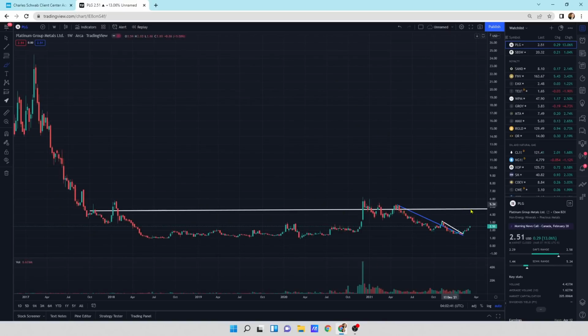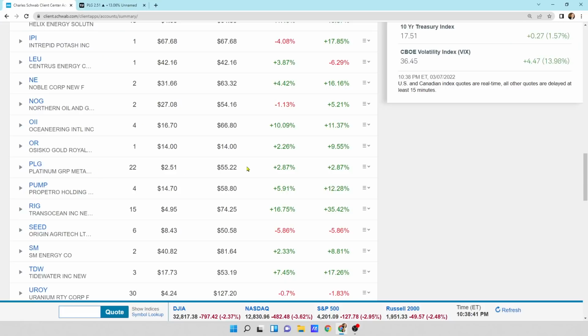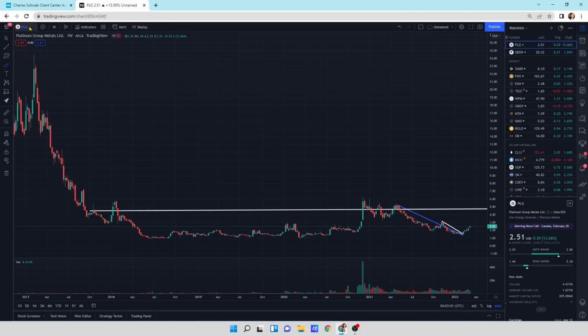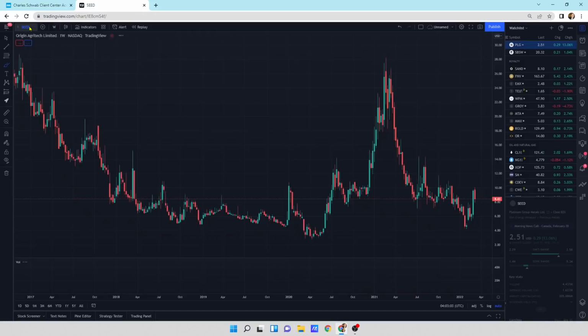Maybe we kind of go sideways for a little bit and then make another, hopefully, large break higher. So I added that into the portfolio. That's PLG, another $55. It's about 4% of the portfolio or so. And then I also added in Seed, Origin Agritech. This is a cool little company that I purchased.